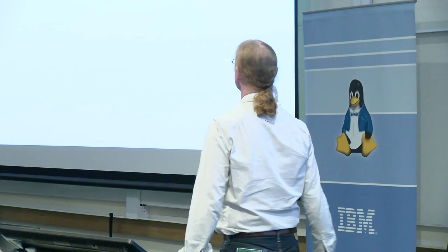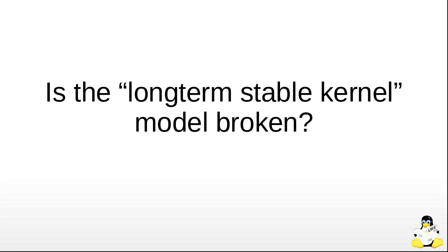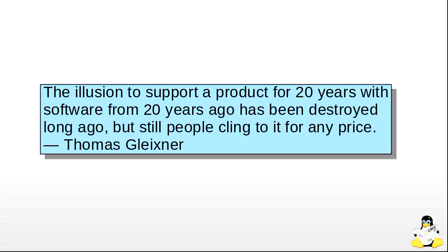So this leads to questions that people ask about whether this whole model of keeping really old kernels on life support for years and years is really the right model that we should be doing at all, or if we should be doing something a little bit different. People have been questioning this for years, but the voices seem to be getting louder over time.